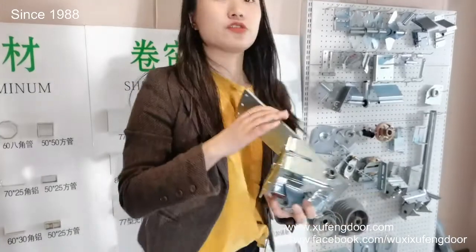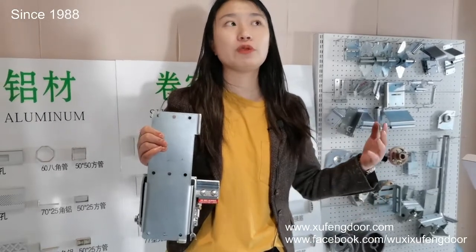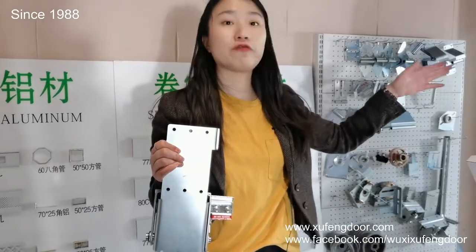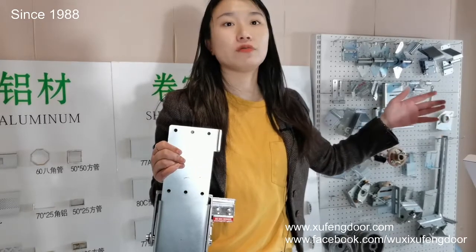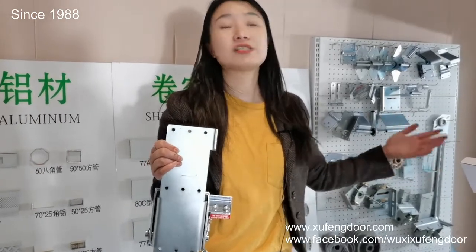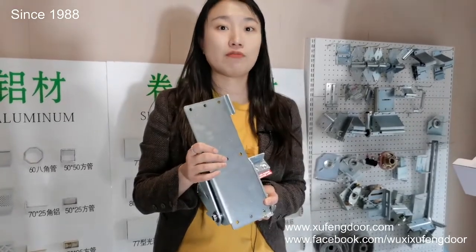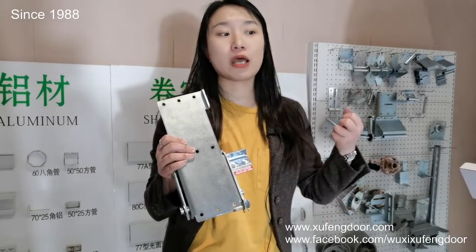So for the industrial door, usually for your warehouse or factory, production places, the door would be much bigger than what we are looking at here. This one is, let's say, 2150 height and 2500 width. For an industrial area, it might be double or triple the size. Then we would have different types of accessories, and they might be much bigger. Of course, they need to hold much higher weight.